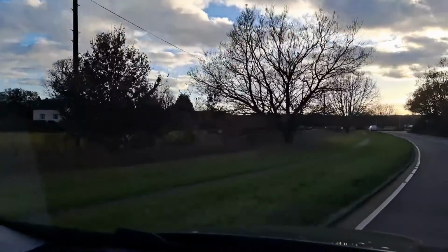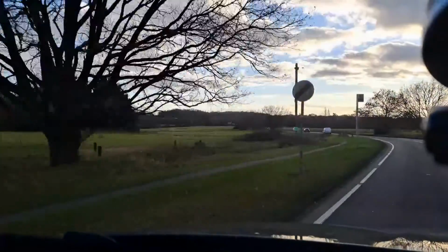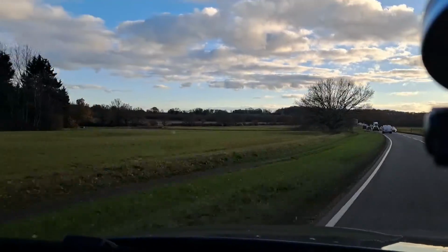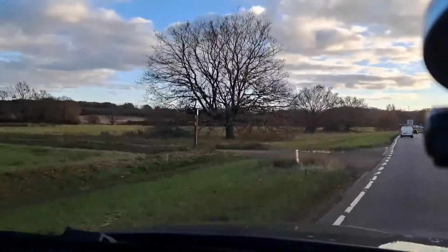Here we are, viewers, once again on the roads around Chelmsford. It looks very wintry because it is. We just entered the 60-mile-an-hour speed limit. Unfortunately, once again, the traffic is a bit too heavy for me to exploit the power of this car.